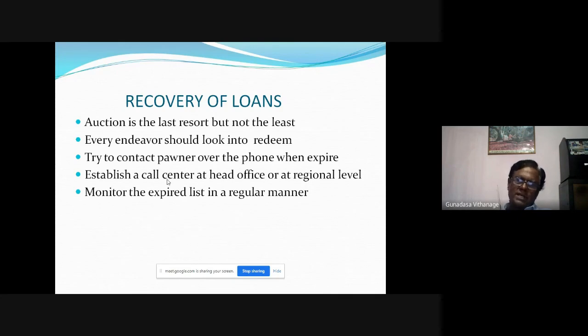After auctioning, some items may be found in the stock as fake articles. What to do for a fake article? If the item is found at an earlier instance, the manual says what to do. If you find any fake article in the stock, the manual says how to recover the money. Usually you can recover those dues from the insurance company. Some of the insurance companies undertake 100%, some do only 90% or 80%. If it is so, the head office will instruct you to report it to the head office of the insurance company.